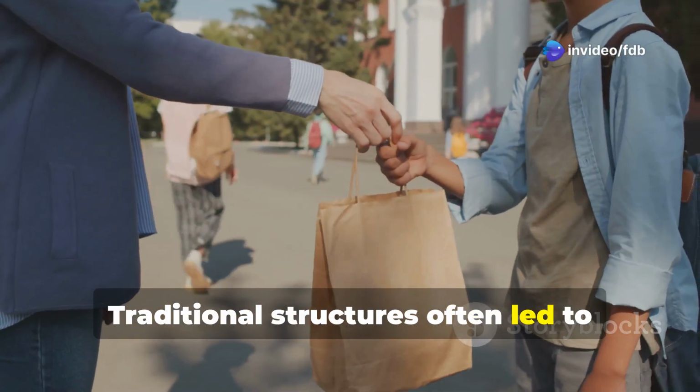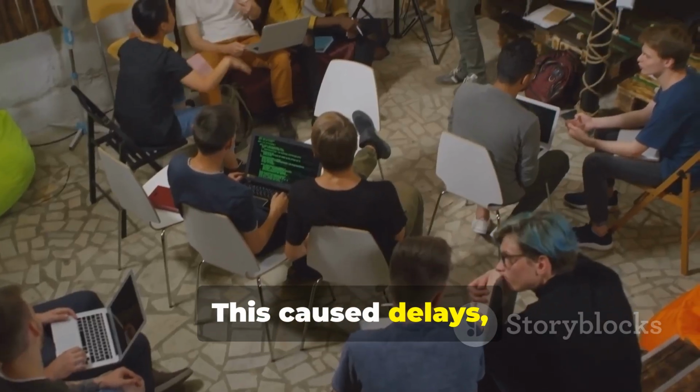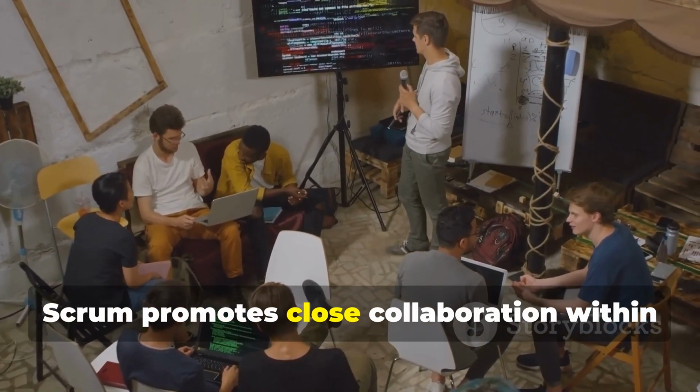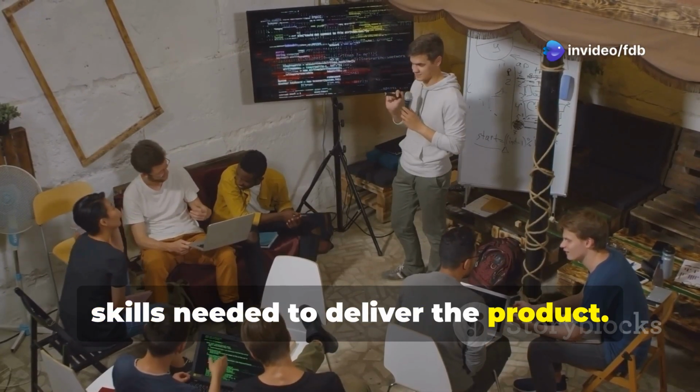Traditional structures often led to handoffs between different departments, with each group working in isolation. This caused delays, misunderstandings, and a lack of shared ownership. Scrum promotes close collaboration within a cross-functional team that has all the skills needed to deliver the product.